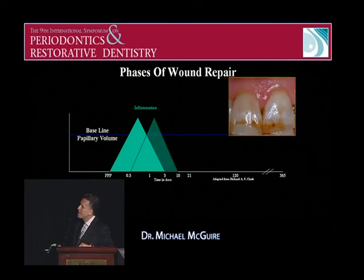By 3 days, we enter the late component of the inflammatory phase. The neutrophils are replaced by macrophages. You see that you still have swelling, but it's looking more mature. These macrophages are producing growth factors that are supporting angiogenesis, fibroblast production, and collagen accumulation.